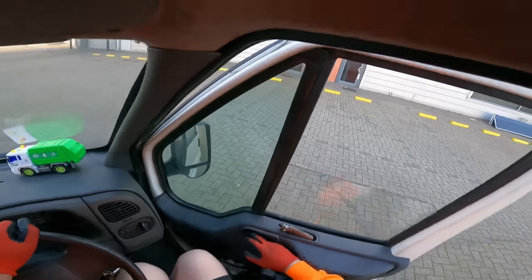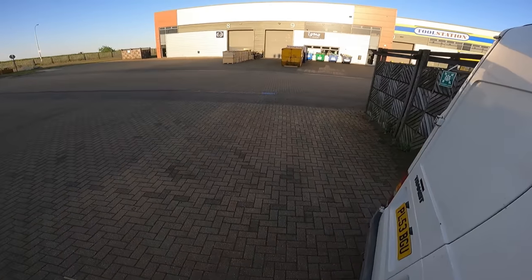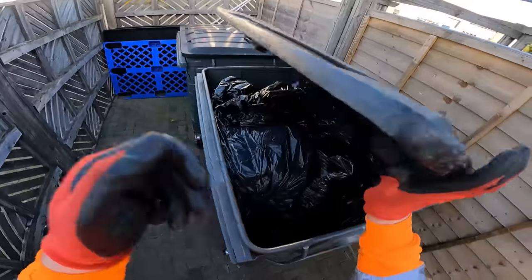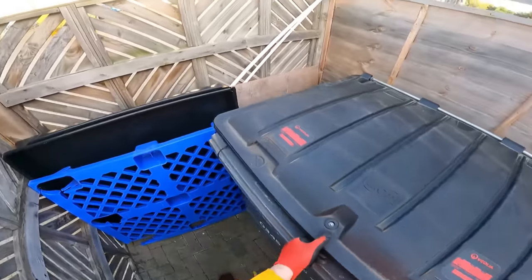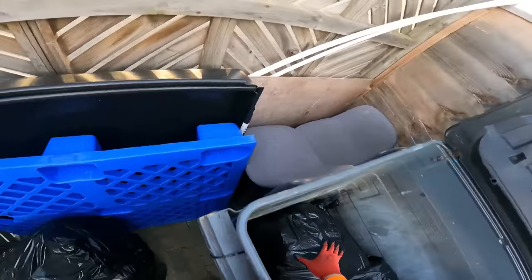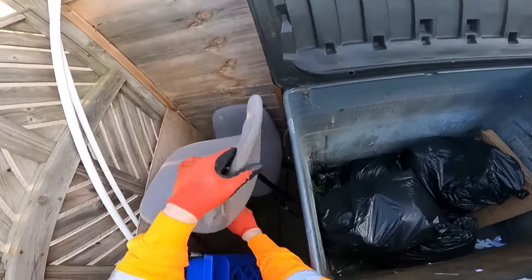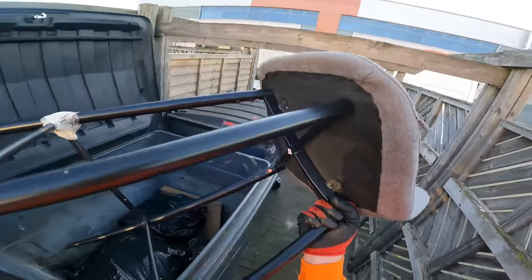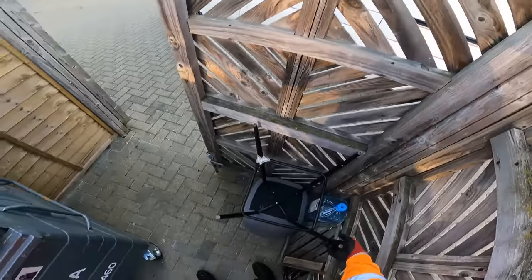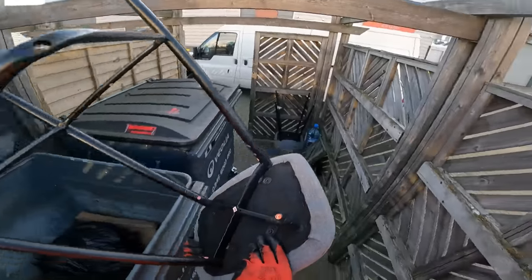Let's go. Here we are at Ormond Jane. See if there's any stuff here. Well, it's nice and clean. Ah, there's some scrap there. These chairs. These are scrap. We will take them for them. This one is completely snapped.